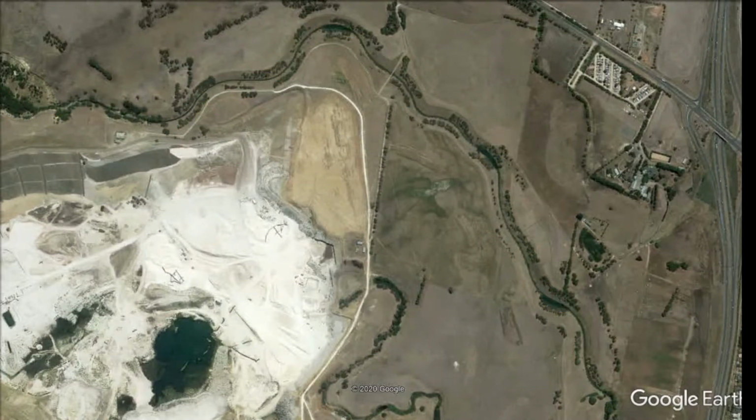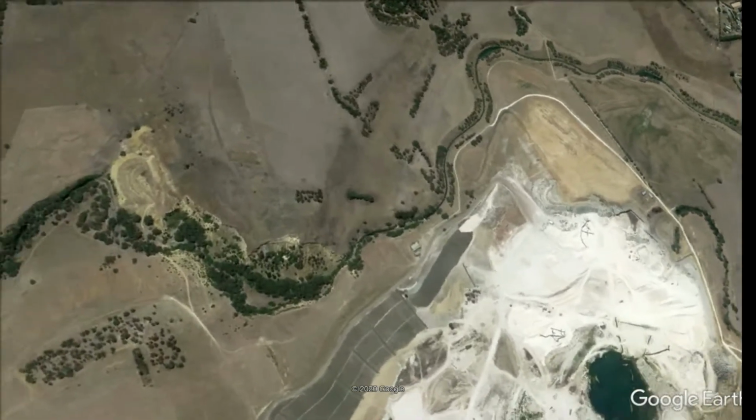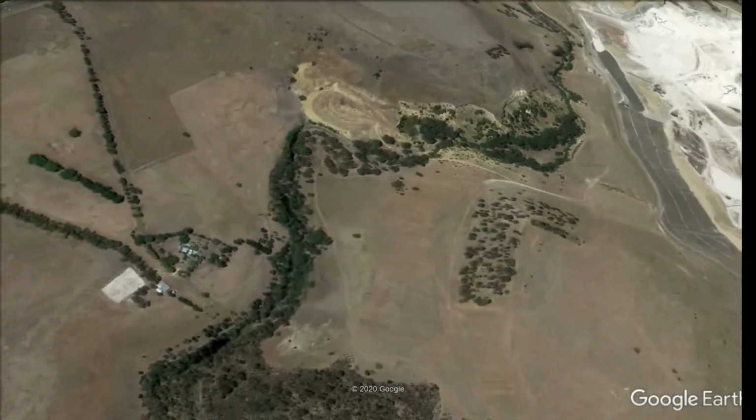Base flows, which once would have helped sustain river flows, are no longer available due to the significant cone of depression caused by the adjacent quarry pit.